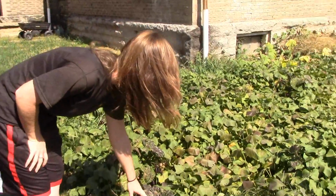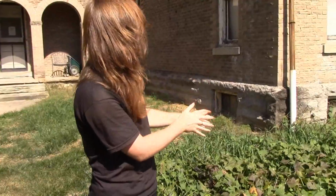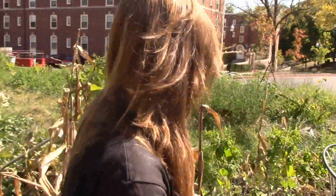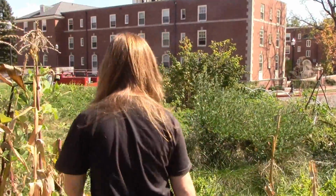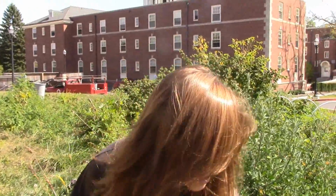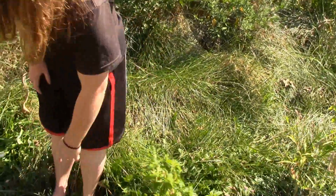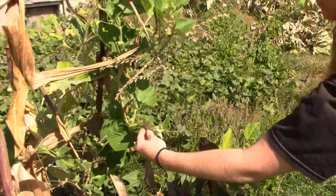Some more beans in here around the edges, but this is all sweet potato. We're gonna have a lot of sweet potatoes. We're gonna put in a pathway next year. Pathway is what didn't happen this year. All sorts of different kinds of basil in this plot. These are swan gourds. You can see them growing up the corn.